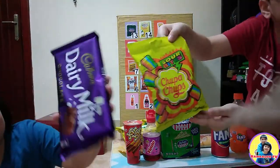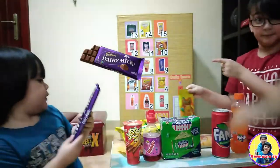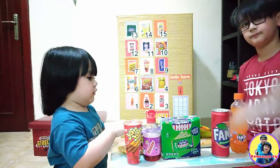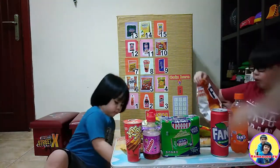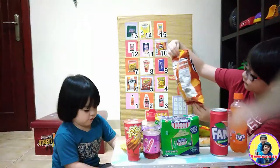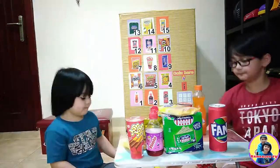Sour bites, chupa chupa, and chocolate. Dairy milk, of course. Yeah. I'm hitting this face. Yeah. And now, we have fins, creamy cheddar, chips. Wow. Okay, so over here.